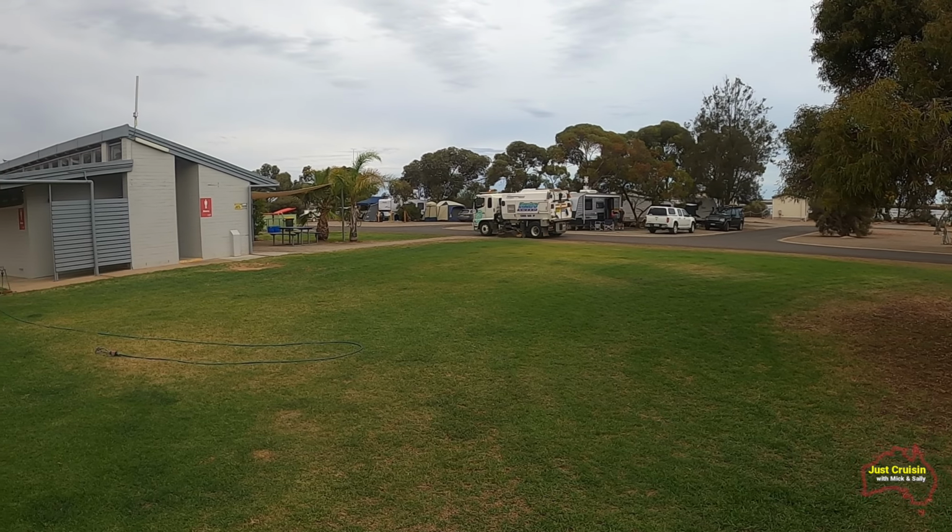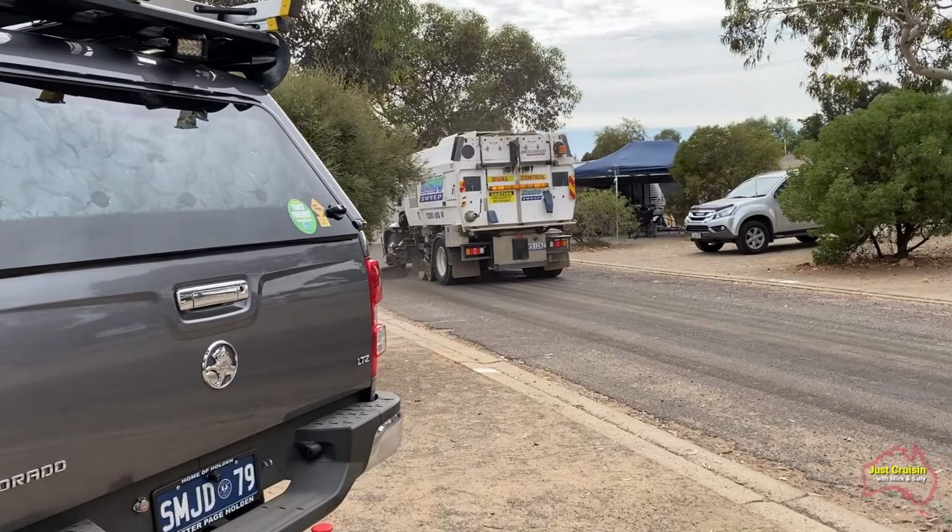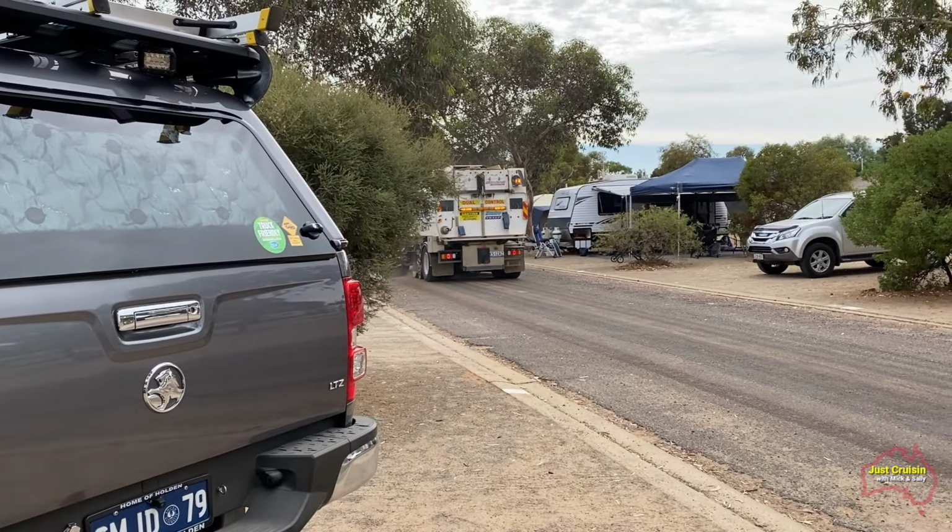And just to show you the cleanliness of the ground and the way that they try and keep it, is the street sweeper here going down the road doing its work.